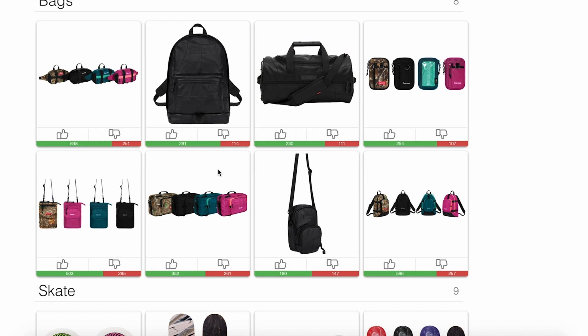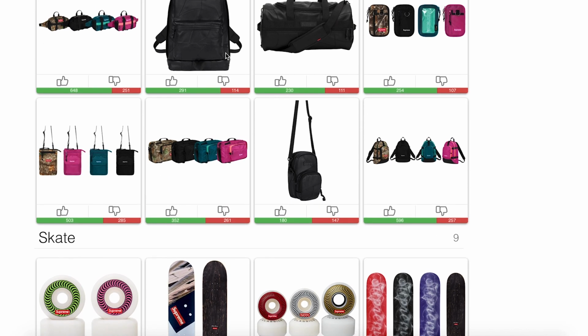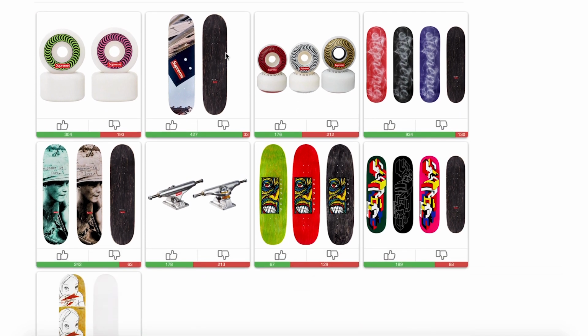So all the standard bags, as I call them, I think are very poor for this season. However, the introduction of the leather bags, they are quite cool. So, pretty average season for bags from Supreme there.